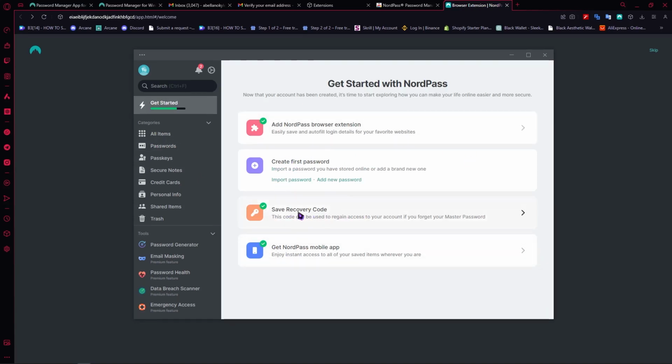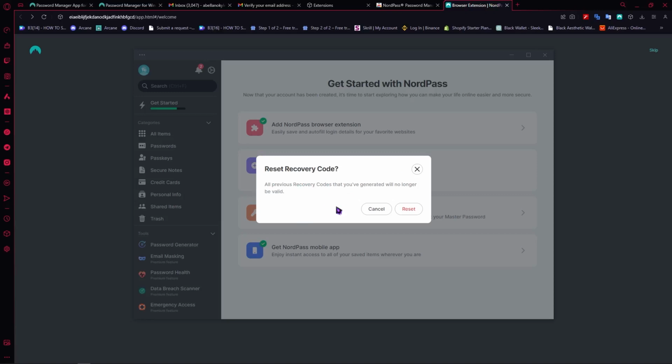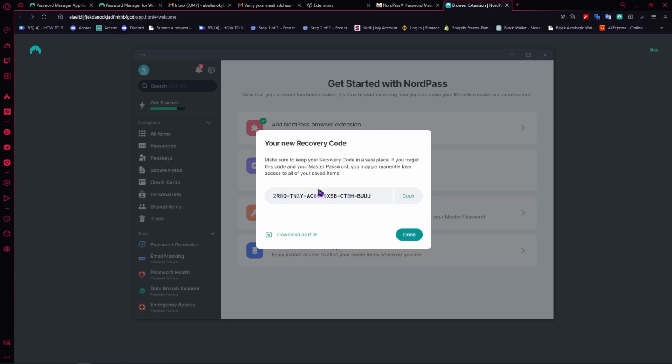And now that you're done with this one, we can proceed with the save recovery code. So you want to click on this one, and remember that this is very important, that you save a copy of your recovery code. In my case, since I already have one, I'm just going to click on reset so that I can show you right here. So this is my recovery code, and make sure that you save this somewhere safe, because if you forget this code and your master password, you may permanently lose access to all of your saved items. So you wouldn't be able to access your account anymore if in any case you would lose this one right here.